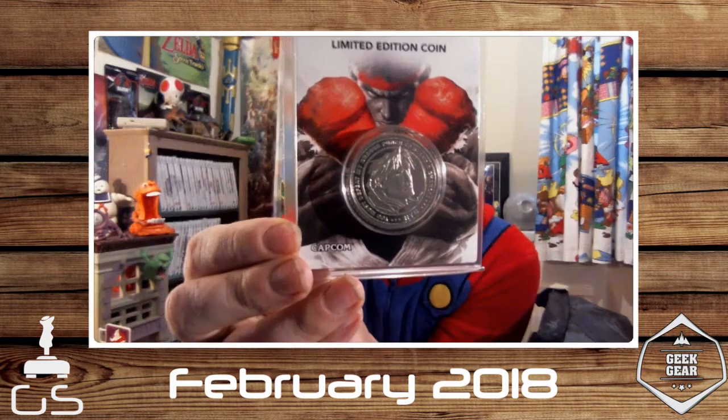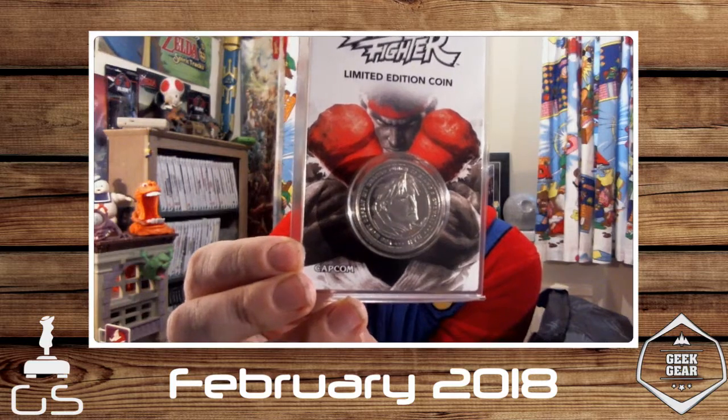Something won't change though. Right, we've got a limited edition Street Fighter coin. I've seen these being put out in a couple of boxes now. I think they're sort of gold editions of these. Limited to 5,000 worldwide, individually numbered, embossed on both sides, silver edition. I'll leave it in its case.